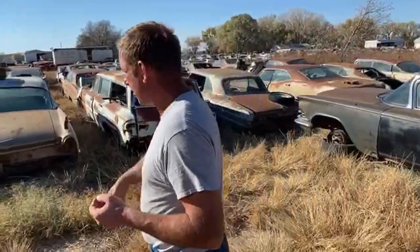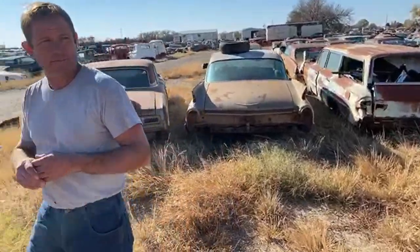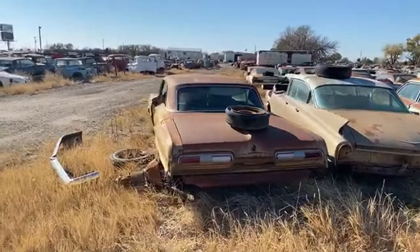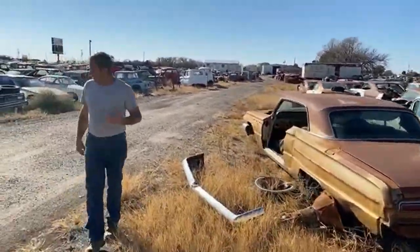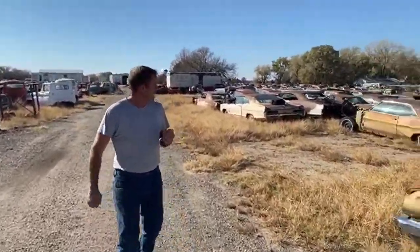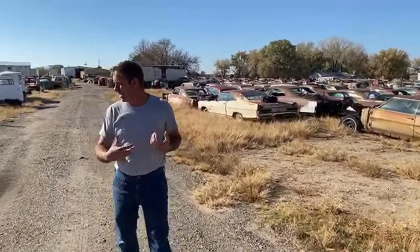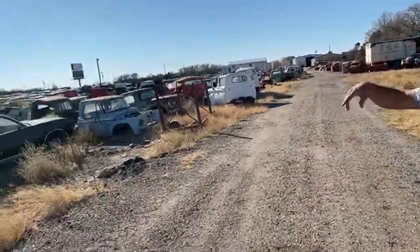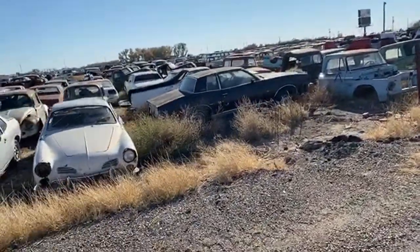Here's some of our 62 Buicks. We had a question about them. There's a Wildcat, there's a LeSabre right there. We'll keep working this way. We have some questions about Pontiacs. The 60s era Pontiacs is primarily what I've been working on and what I've gotten actually a little bit done on. There's a couple more of the G bodies. There's a Grand Prix and an El Camino that we didn't catch.